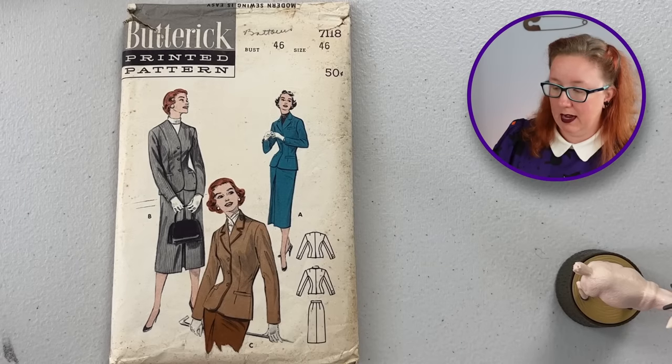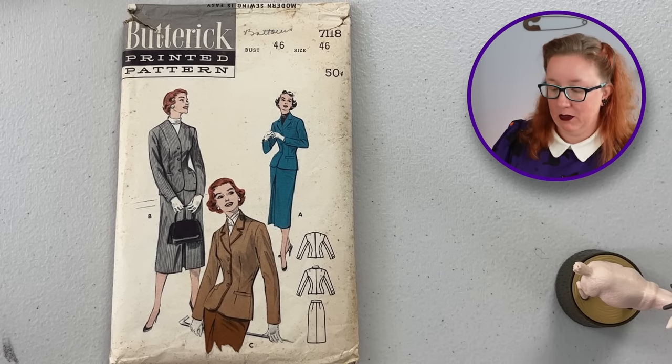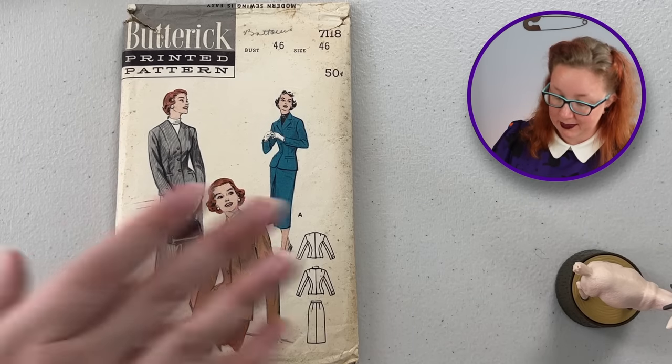46. Do I need to make a suit? That's only a couple inches away from me. Well, that's unexpected. I don't normally see suits in my size. I don't know. Could be a fun challenge though. Interesting. Stephanie might make this pile, but let's look at it up close really fast.